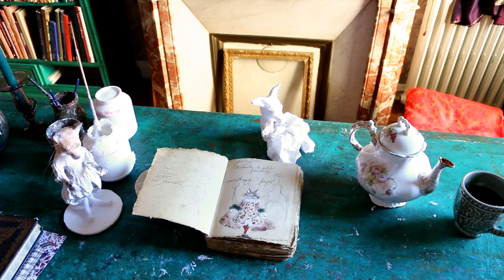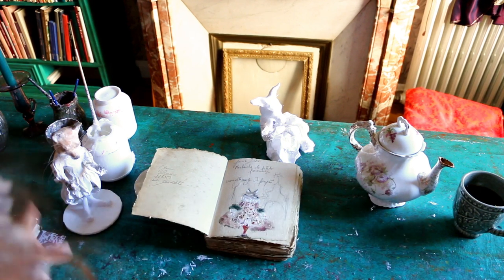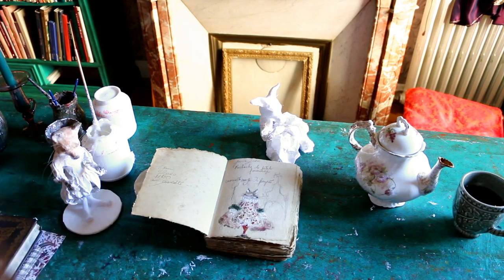On my table right now, I cleaned everything. I'm already starting to work on new pieces. I started to do that at the beginning of the week. I was so excited to be back on my art after a very busy autumn working on workshops and the exhibitions. So I'm just starting to go back to working on my art.